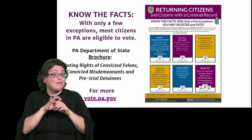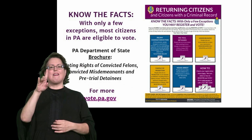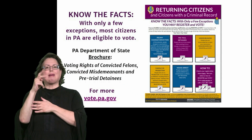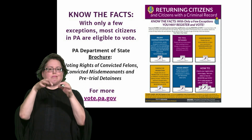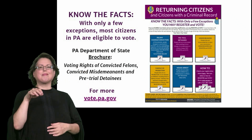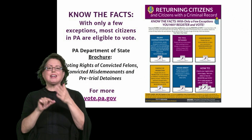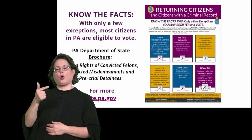This explainer of voting rights of convicted felons, convicted misdemeanants, and pretrial detainees can be found at vote.pa.gov in this Pennsylvania Department of State brochure. Or you can find this graphic at lwvpgh.org/resource_library.